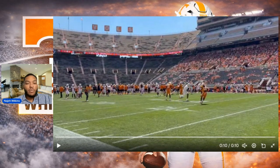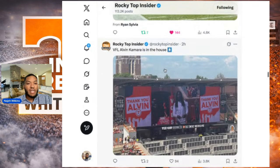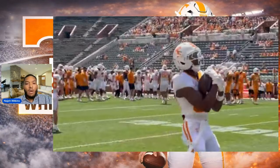I can't wait to see what he does this year and his development, man, because he could be a big time player for them. Travis is about a good 6'4", man, but he's a special kid, man. So if he's able to have the season we think he can have, potentially dangerous, man. 100%. And then we got a little bit of Tristan Keys. Still got to work on the route running a little bit, you know what I'm saying?